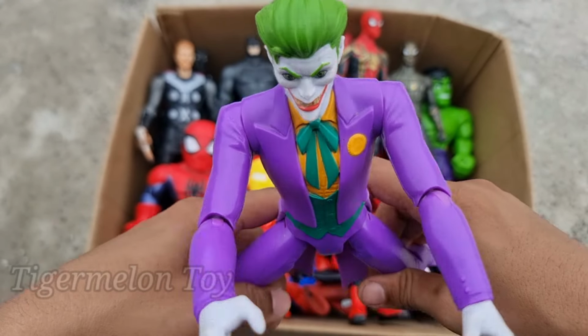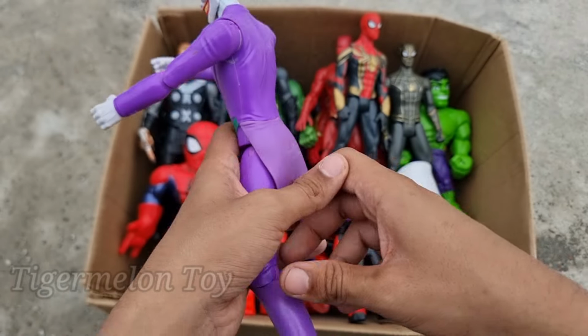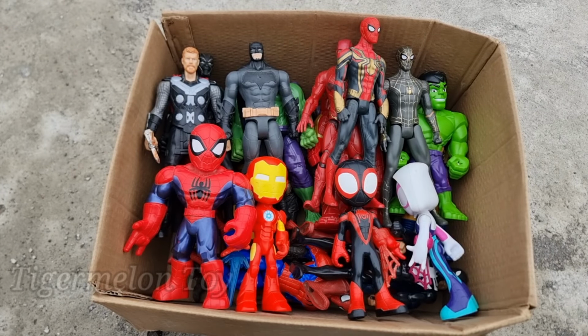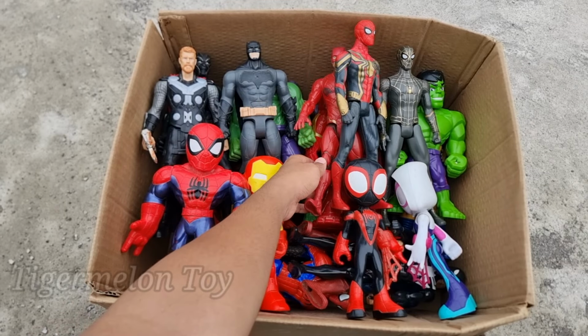Wow, guys, Joker is too funny and too scary. Guys, look at this very amazing evil smile. Guys, look at the purple suit. Guys, this is the very funny and scary evil villain Joker. Wow, he's amazing. Whoa, he's so cool. Now, who is next, guys? Let's see who he is. This one right here, guys.